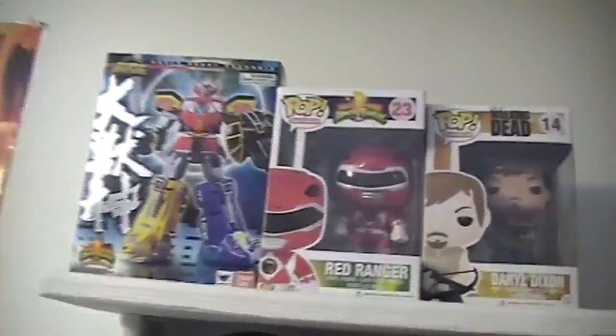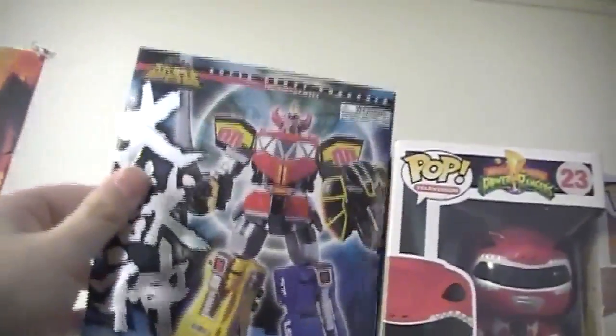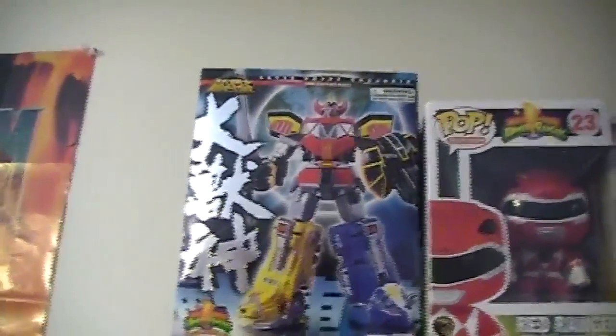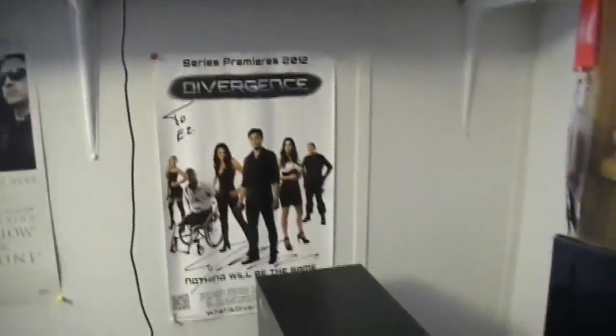Up here, we've got some pop arts. Mighty Morphin Red. Daryl Dixon from The Walking Dead. Love that show. If Daryl dies, we riot. And this one I found in a Toys R Us. This one was Chogokin Daijujin, aka Mighty Morphin Megazord. Really awesome toy. You see it on my set. Those are out there. But these are the ones I keep on my desk.